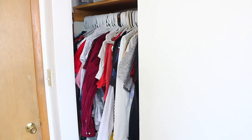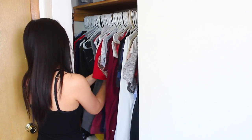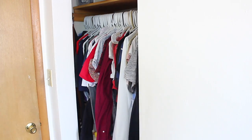I'm gonna sell some, I'm gonna donate some, and then some I did throw in the trash just because the quality wasn't the greatest anymore. But those are just some things to ask yourself when you're going through clothes that you may or may not need anymore.